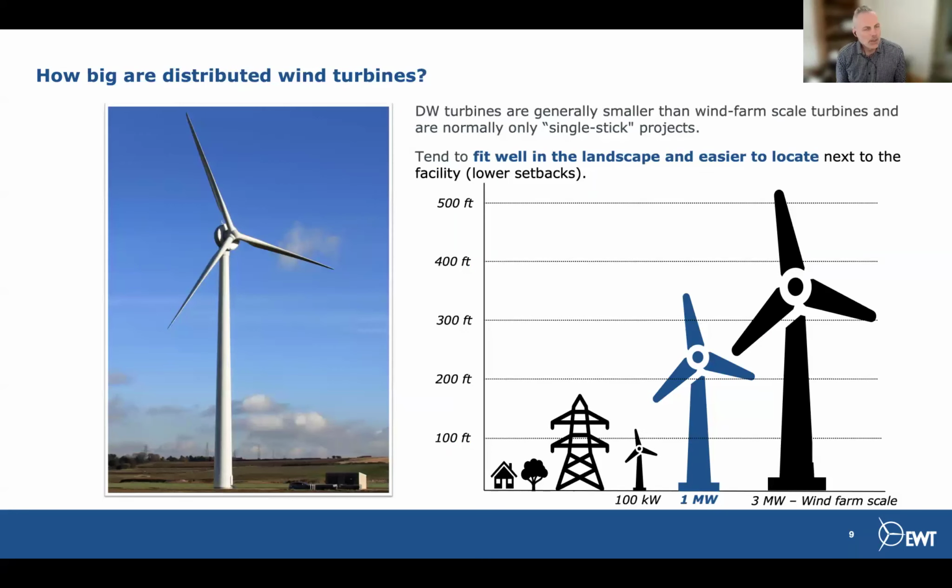So how big are these wind turbines, right? This is a question I often get. Well, it really depends on the wind turbine model. And again, that is matched to your size needs. In our case here, just for a point of reference, we built this little chart and put this image to give you some sense of things.